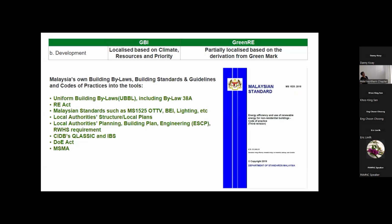Localized based on local climate, resources, and priority, the MS standard. These are the things that follow. I'm sure you know this pretty much. Green RE did follow eventually. When it was first launched, some of them know, but eventually they have changed it.